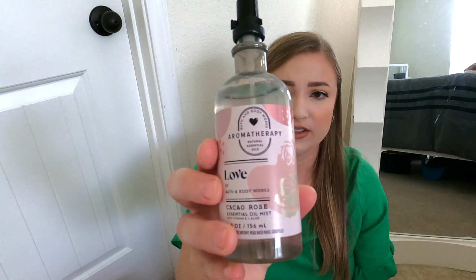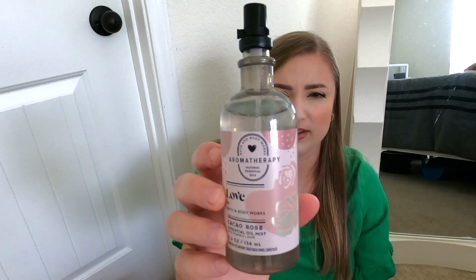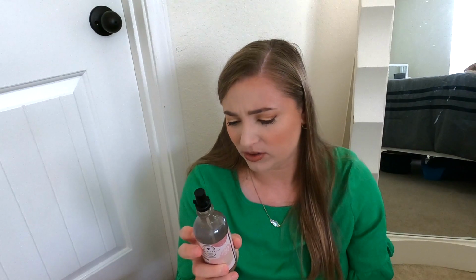So that's the body care products I got. Actually, I think they put one of my body care products in with my candles. This is the last body care product I got, and I've never gotten any of their essential oil mist before. This is Love Cacao Rose in the Aromatherapy line. I think this was 50% off. They don't put notes on their aromatherapy products. It just says this comforting blend of cacao and rose essential oils inspires feelings of love, beauty, and confidence.